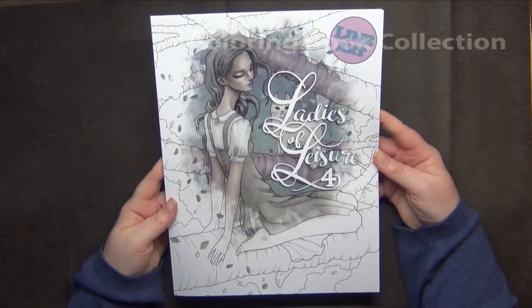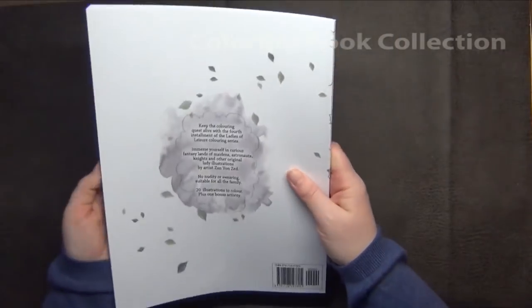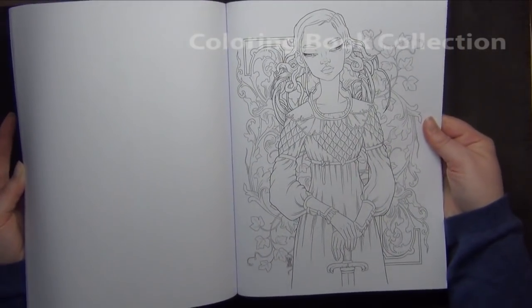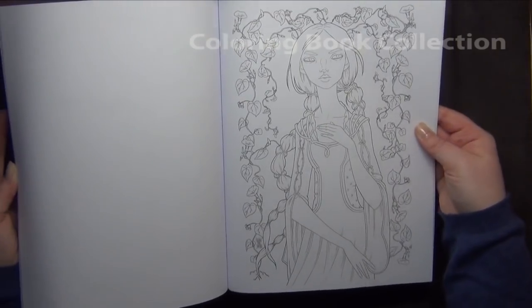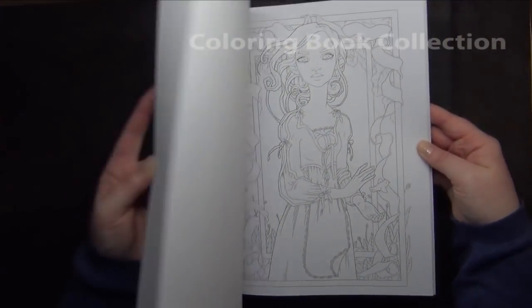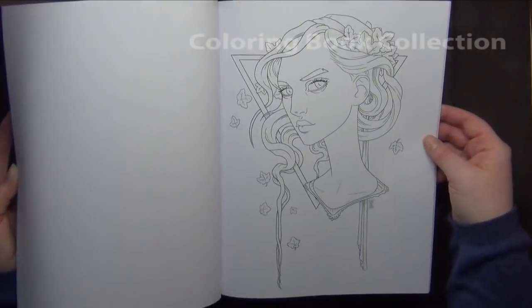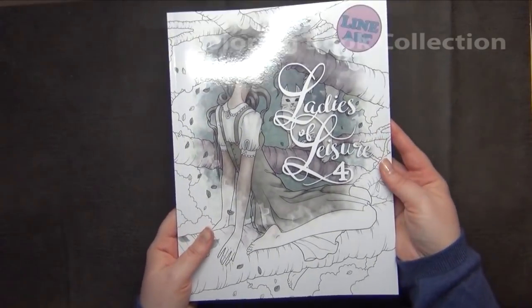And then I have the line art version of Ladies of Leisure Volume 4. This one is from Zan Von Z. The art from Zan Von Z. And I love that she finally has line art books, because her first books were always grayscaled, and partially it was heavy grayscaled, and I prefer the line arts. So, Ladies of Leisure number 4.